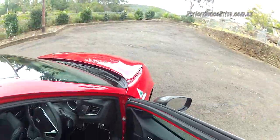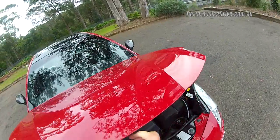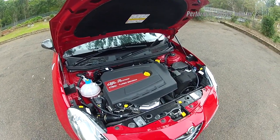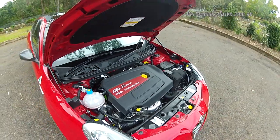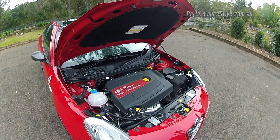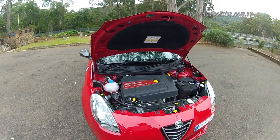Under the bonnet is the same 1.75 litre turbocharged 4-cylinder engine, which produces 173 kilowatts with the manual transmission and 177 kilowatts with the new automatic. That's a pretty good output level for a sort of 1.8 litre engine, considering the 2-litre Volkswagen Golf GTI engine produces 160 odd kilowatts, and then the Ford Focus ST's 2-litre produces 184.